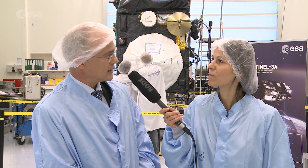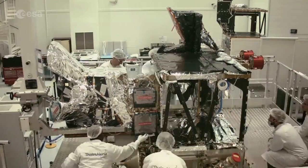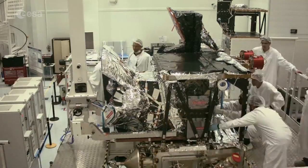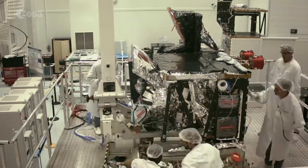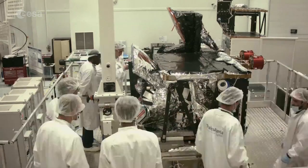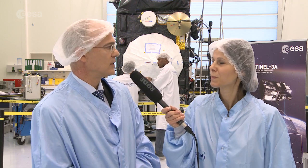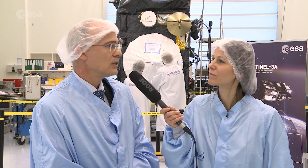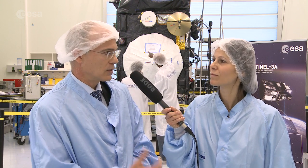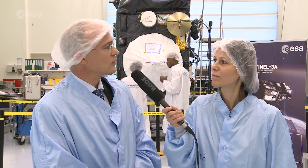Once the instrument is assembled, it is submitted to a long test campaign which lasts several months, and even after that, when it is delivered and integrated into the satellite as a whole, it is submitted to another long test campaign. So through these extensive tests, we make sure that no failure can happen later due to a negligence or anything that could happen in the early stages.